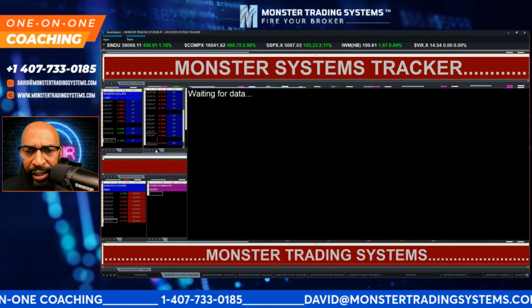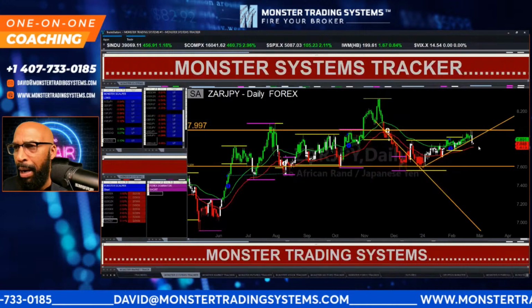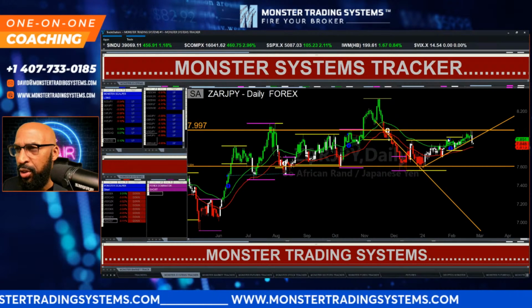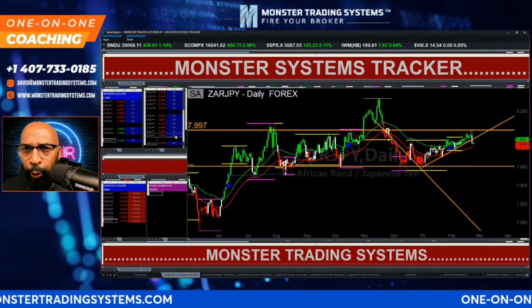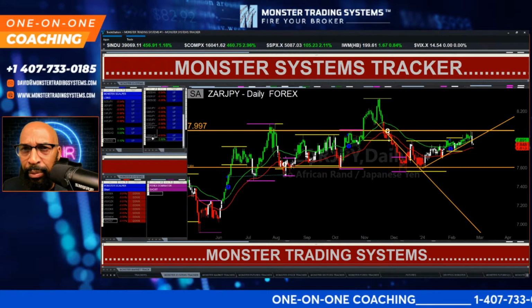Okay, ZAR yen. Keep an eye on ZAR yen, guys. It's back within the box. So it's back within support and resistance. Buy signal here. Here it is right here. We need buyers to come back in. These ZAR pairs have been tricky lately. All right, we've seen some moves in them, but they've been tricky.